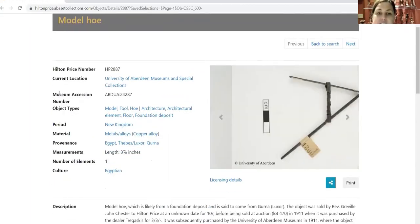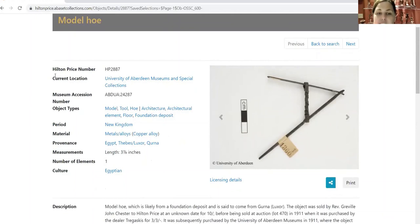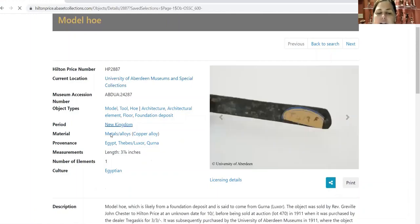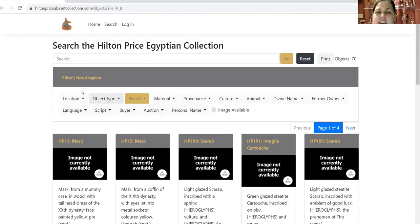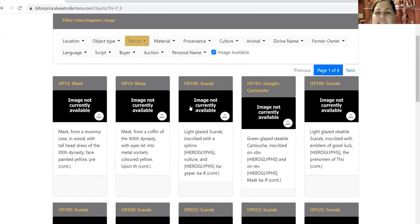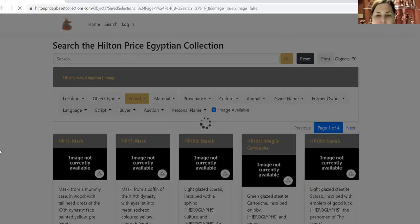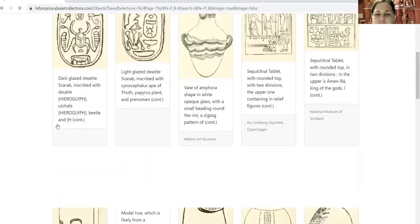The other nifty feature, if you're anything like me, when you're doing research, you end up going down numerous rabbit holes. If I now decided I was very interested in the New Kingdom, any of these buttons that are highlighted, you can click on, and that will give you a filter of everything from the collection updating to the New Kingdom. If again, I only want to choose ones with images because everybody likes looking at images, I can click that button there and press go. And we'll have the objects with images come up.